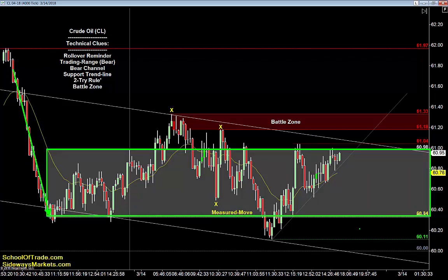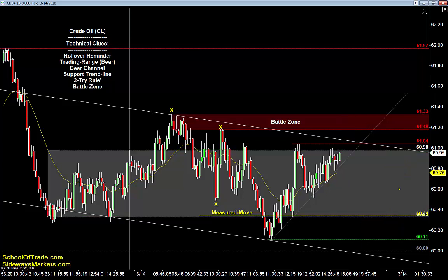Anytime we have a trading range, we want to focus on failures with the two try rule. One try for the buyers, two tries for the buyers. Once they fail, back down to that low. Down at that low, one try for the sellers, two tries for the sellers. Once they fail, back up into that trading range. So you can see, relatively simple for a range. And then again, you've got this rising support trend line. That's our third component here.